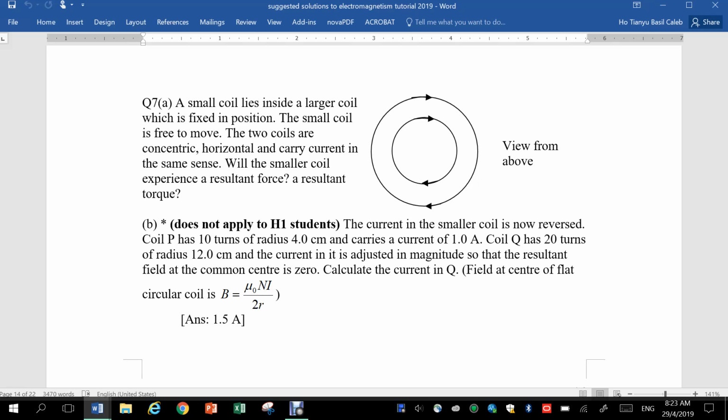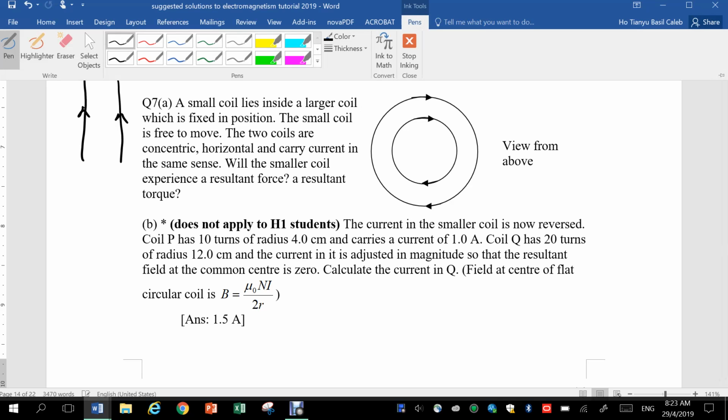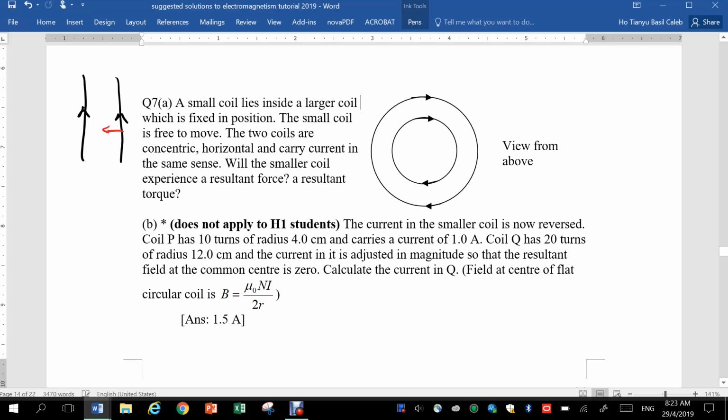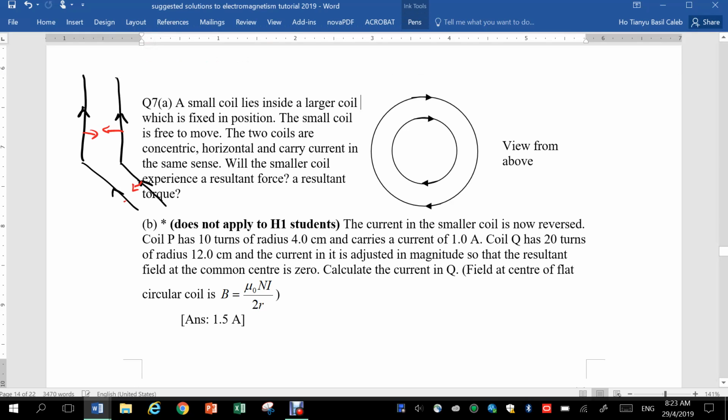So first thing is that we know if we have two wires carrying current in the same direction, they will experience a force attracting each other. Now, if we were to imagine that we can continue drawing wires this way, they will still experience a force attracting each other. The same idea can be applied to circles, which are essentially made up of many small segments of wires that are parallel to each other.